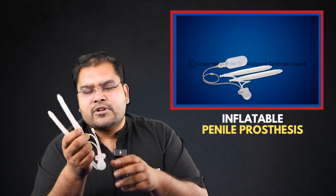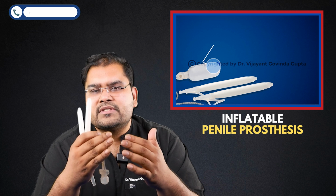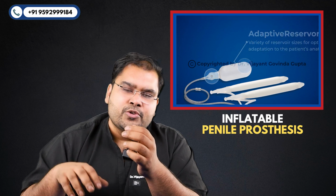In the three-piece, because the implant can be inflated, the patients can end up with 20 to 25% size increase over usage time. So many patients will increase by half to 1 inch as they continue to use their implants over many years.